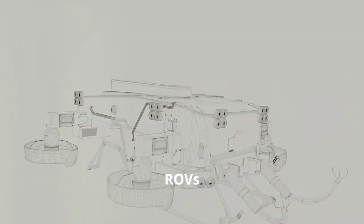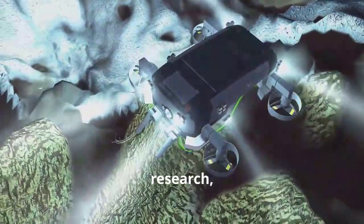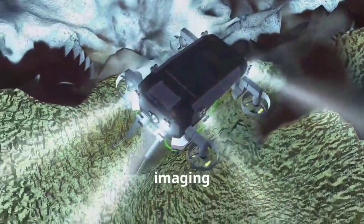Next-generation ROVs are also being developed with enhanced capabilities for deep-sea research, including better manipulation systems and more powerful imaging technology. Deep-sea submersibles are evolving to reach even greater depths and withstand higher pressures. Innovations in materials and design are enabling the construction of submersibles that can explore previously inaccessible areas of the ocean, providing new insights into the deepest parts of the sea.